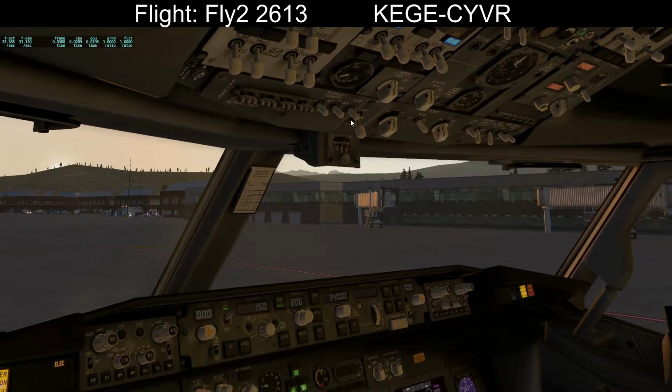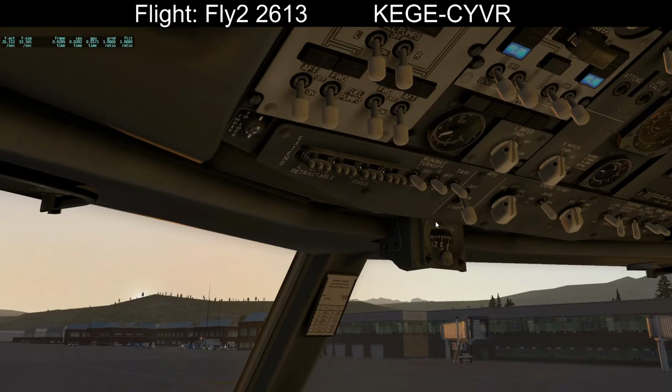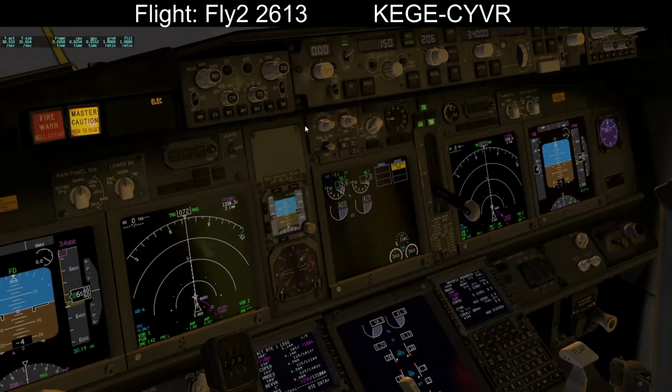Engines are starting good. Taxi lights can come on now since the pushback's basically finished. Actually, you know what, we'll leave it until... don't want to blind the pushback, man. Right, engine 1 can go into continuous mode. Disconnect. Better pushback.